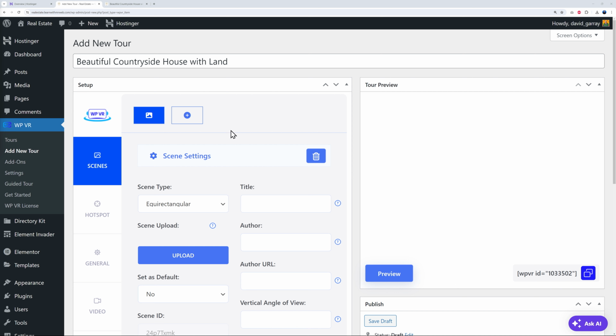So the first step is to upload our scenes. So as you can see here, you can add scenes or delete scenes, or click on this button here, add and delete. Okay, so let's add the first one. So this is the one, and we're just going to keep one for now, just as an example.